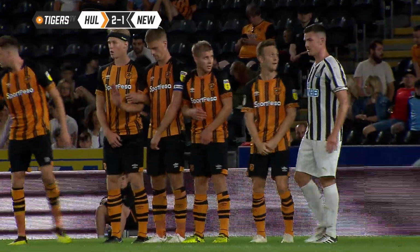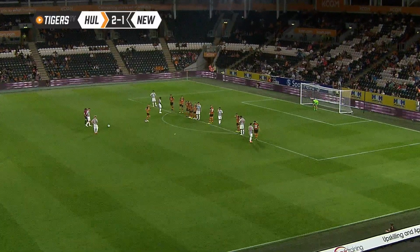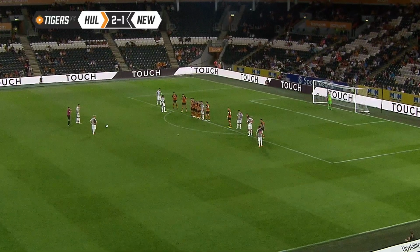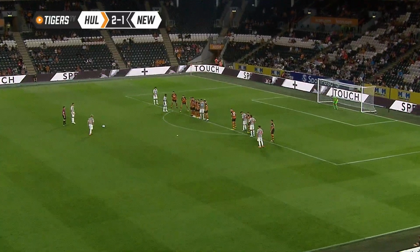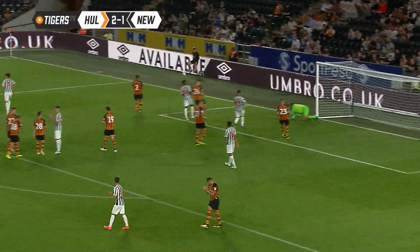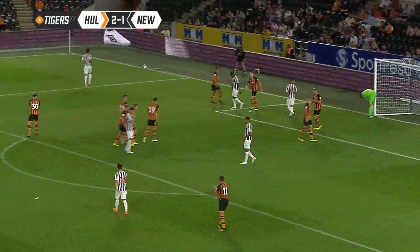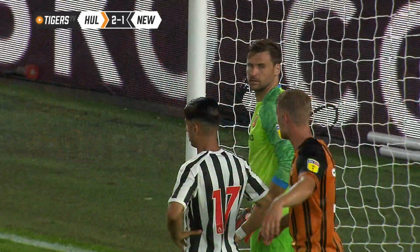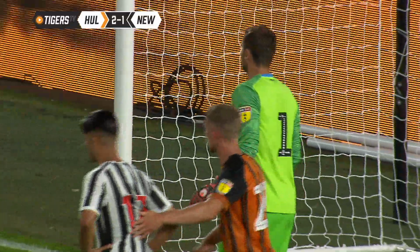Will we be seeing a glorious free kick to finish what has been a decent enough pre-season friendly for the most part? It is Ritchie who strikes. And a good pat away from David Marshall. He'll have had plenty of time to see that one travel towards him. And that's Ritchie's ball over the top. And again, it's a good height for Marshall. It's neither top or bottom corner.